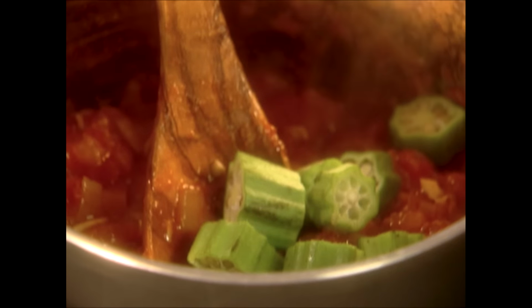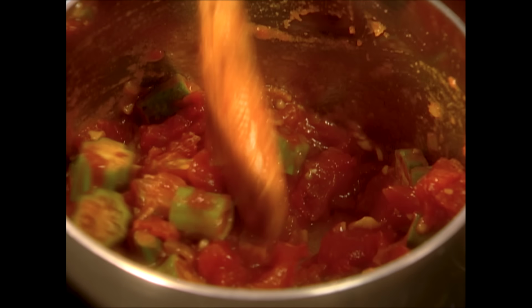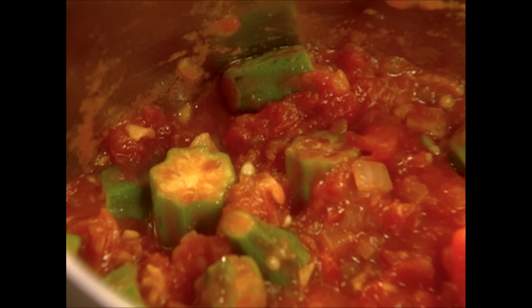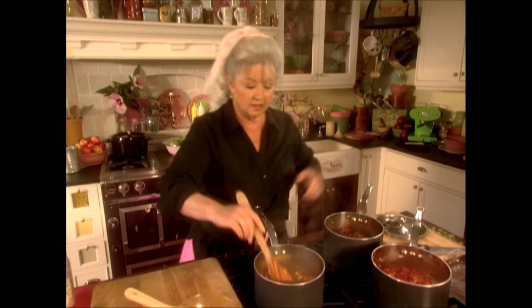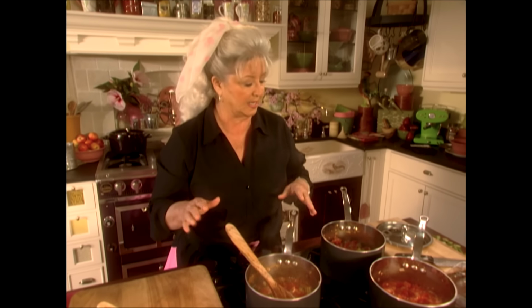And I'm probably using 2 cups of okra. Look at the colors, aren't they pretty? So we're just going to put the lid on that and let that cook until the okra's done. Probably about 10 or 15 minutes. And let's see what we've got right here. And see how they've lightened out in color. So that lets us know that they're done. So that really completes that dish. That's how simple it is.